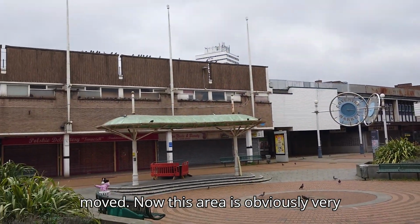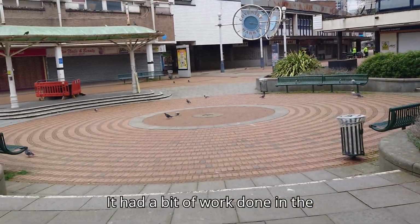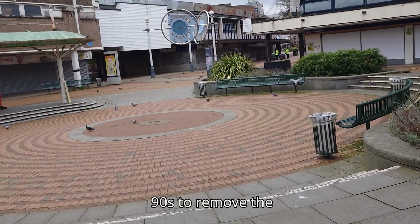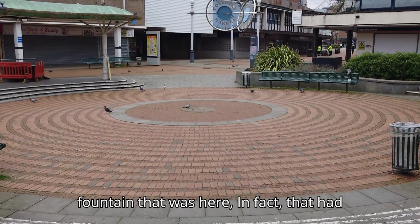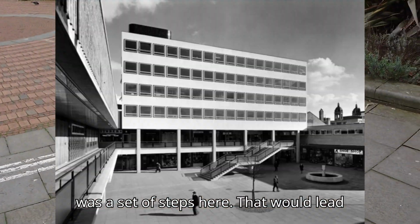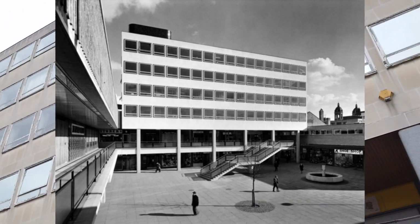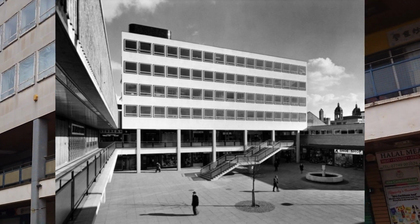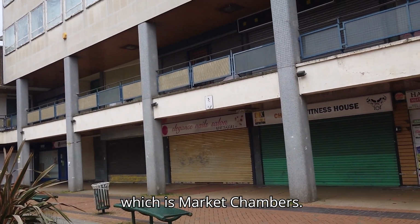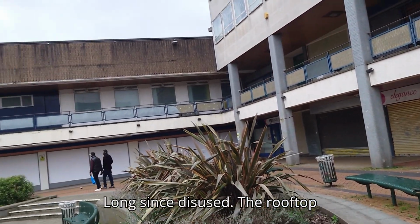Now this area is obviously looking very tired at the moment. It had a bit of work done in the 90s to remove the fountain that was here. In fact, that had gone long before then actually, and there was a set of steps here that would lead up to the second level of shops and ultimately the office block above, which is Market Chambers, long since disused.